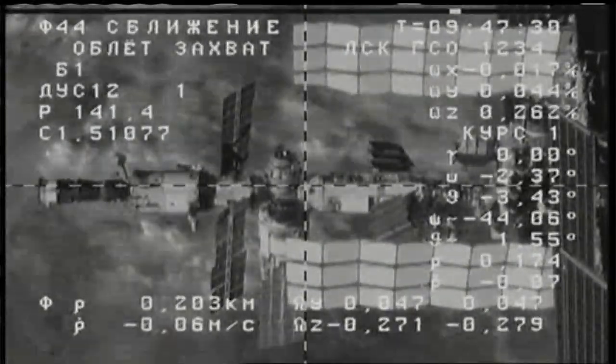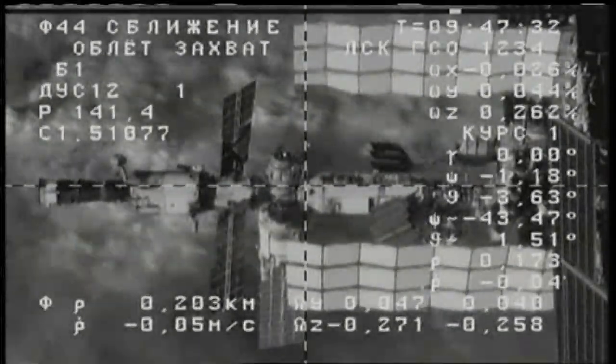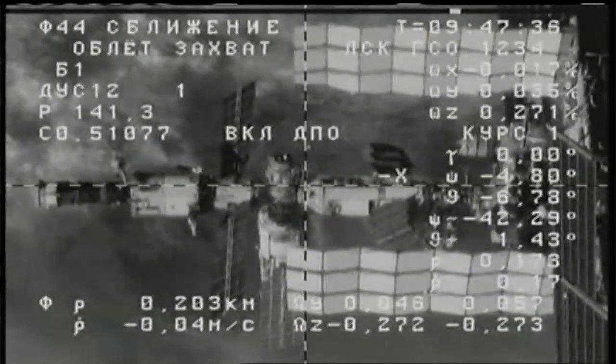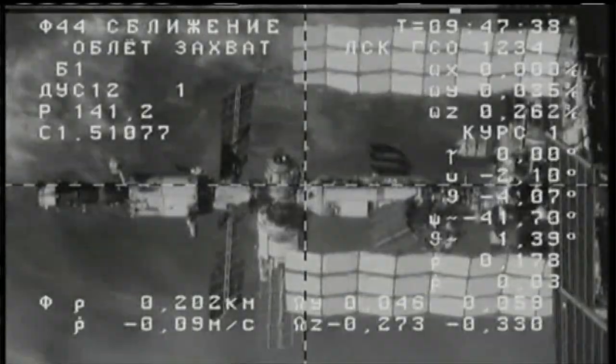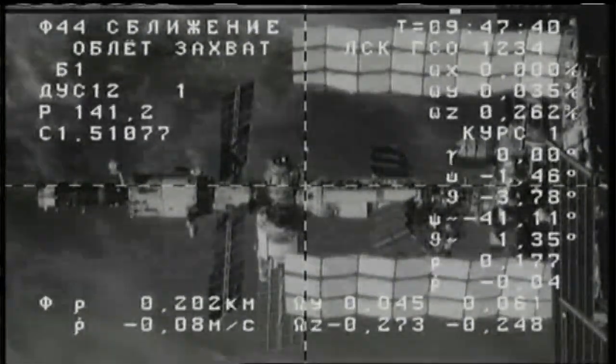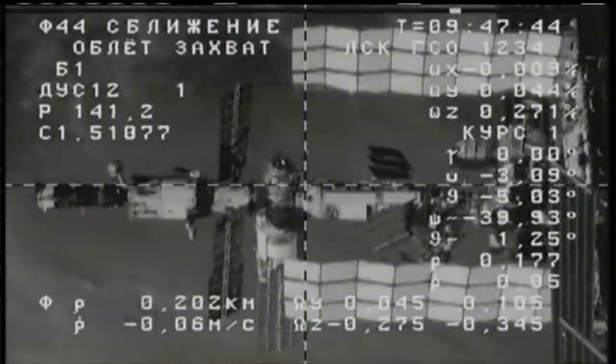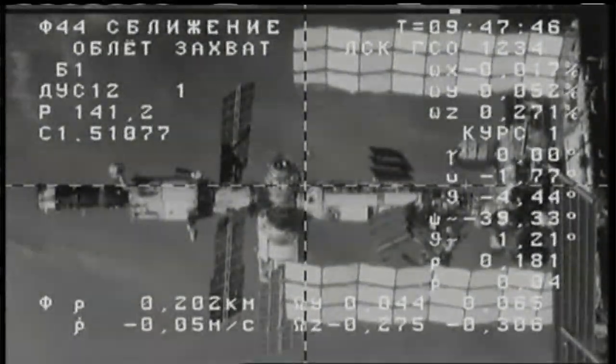Again, currently Progress is doing a fly around. This fly around of the station will last for just a few minutes, resulting in a station keeping for a brief period of time to enable the Russian flight control team to assess the vehicle's systems before they reinitiate the system's automatic approach for contact and capture.